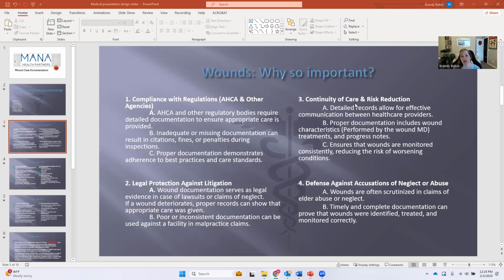So it also talks about continuity of care and the reduction of risk. Detailed records allow for effective communication between healthcare providers. You can go in and see the wound care physician's notes, and they can see ours. The documentation includes characteristics that were often performed by the wound doctor, treatments and progress notes. So we're looking to see how big the wound is, what they've documented, the stage of the wound, etc. They're looking to see that between their visits, if they're doing debridement or changing the treatment up, there's been no deterioration during the time between that and the next time that they come in and visit.